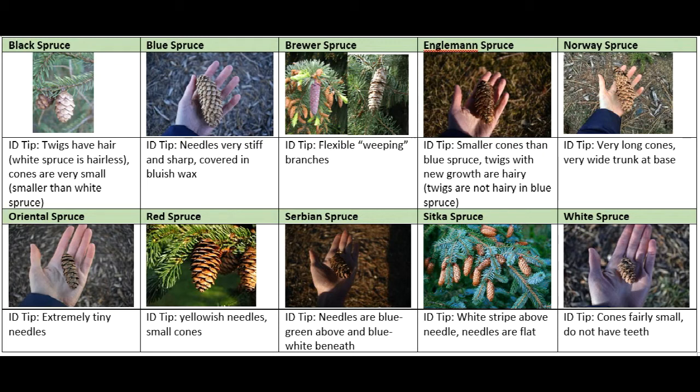So I hope you enjoyed learning about spruces, and I hope you feel like they are worth noticing and learning more about.